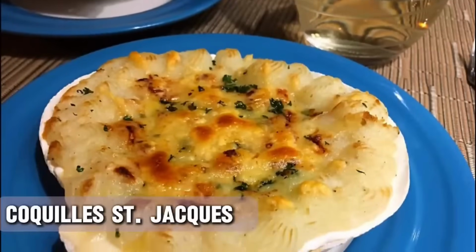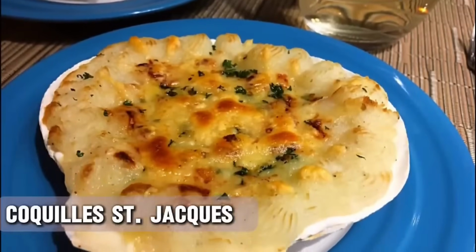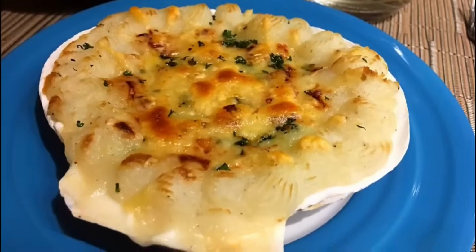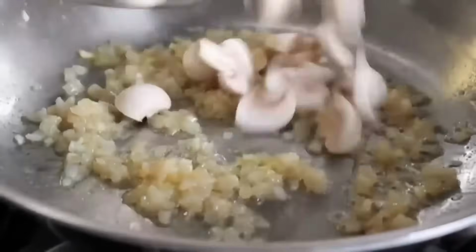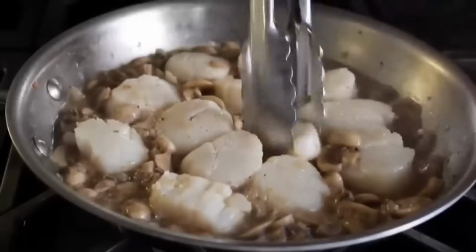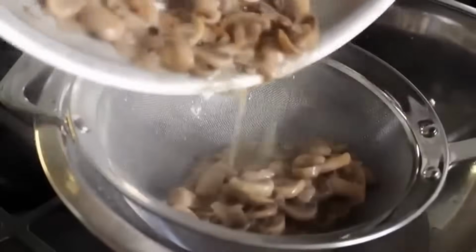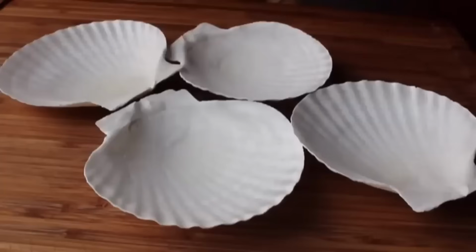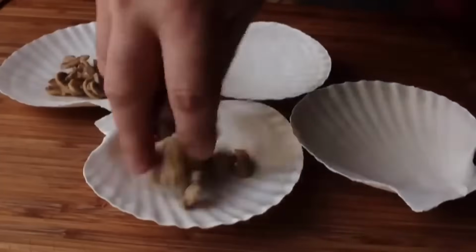Coquille Saint-Jacques is a dish that exudes elegance, featuring scallops baked in a creamy sauce and often served right in their shells. This dish's charming name, which translates to St. James's shells, nods to St. James, the patron saint of pilgrims, and references the pilgrimage to Santiago de Compostela in Spain.